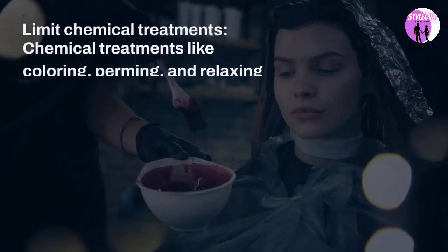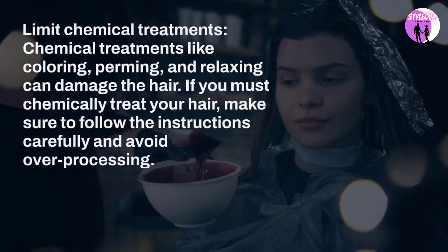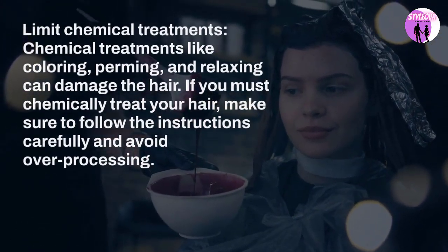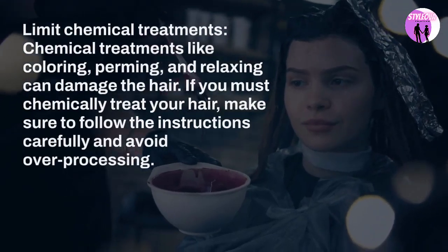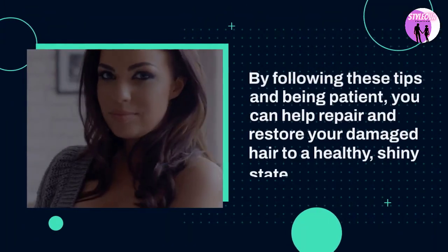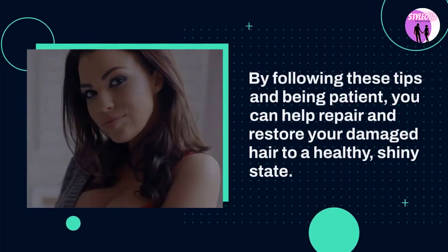Limit chemical treatments. Chemical treatments like coloring, perming, and relaxing can damage the hair. If you must chemically treat your hair, make sure to follow the instructions carefully and avoid over-processing. By following these tips and being patient, you can help repair and restore your damaged hair to a healthy, shiny state.